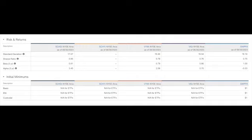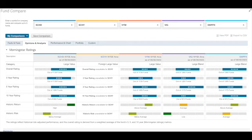Initial minimums for these ETFs. Basically, no minimums. Basic IRA or custodial, you could get in and there's no minimums, or you got to buy $1 in the S&P 500 fund. All right, Morningstar rates these funds basically 5s and 4s across the board.